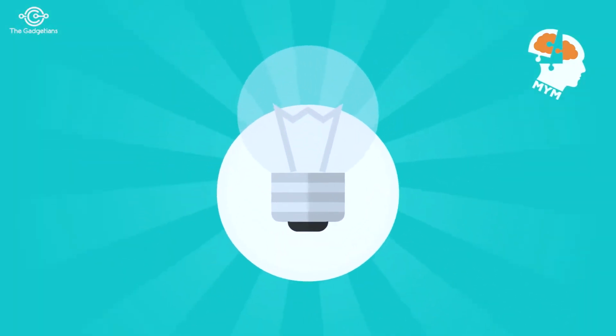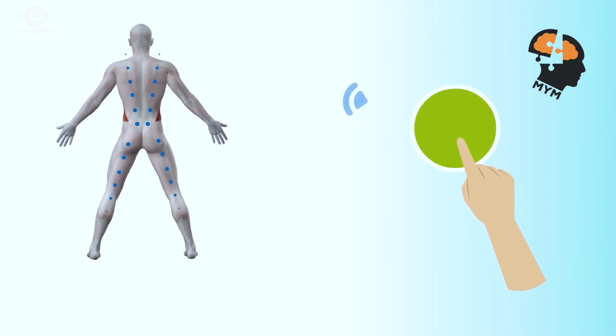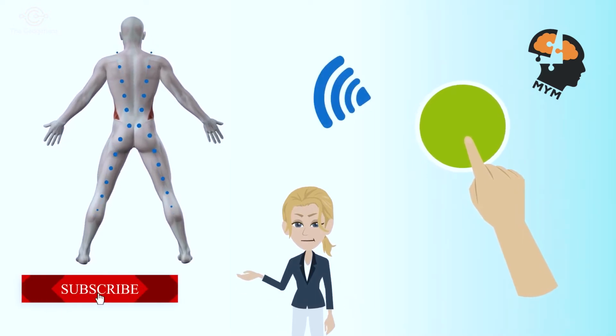But what if there was a solution? What if, with one click of a button, you could send a message throughout your entire body that it's time to take a chill pill? The one and only device like it, the chill pill, does just that.